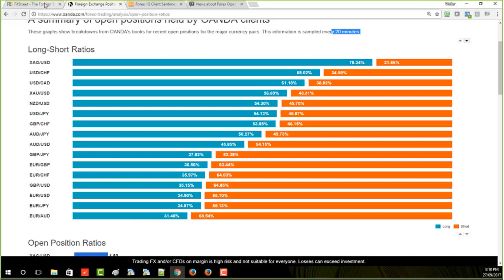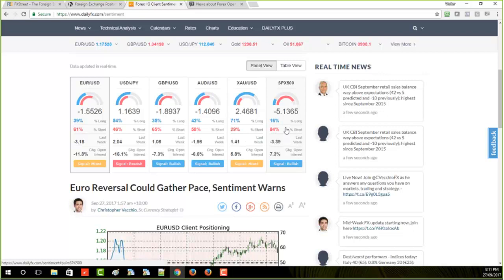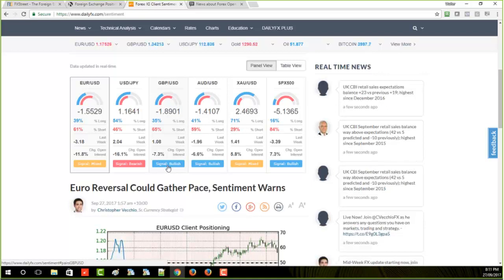You can also find this data at places like Daily FX. You can see here at Daily FX that 84% of the traders are short S&P 500. That's a pretty good sign that you want to go long, and most traders, we know, lose. They even put that here, that's a bullish sign, right? Here you can see that 65% of the traders are shorting the pound, so that's a bullish signal. Again, these are going to be IG market data because IG owns Daily FX. But I don't like to trade the 65-35. I only like to rely on these numbers when they're 70-30.